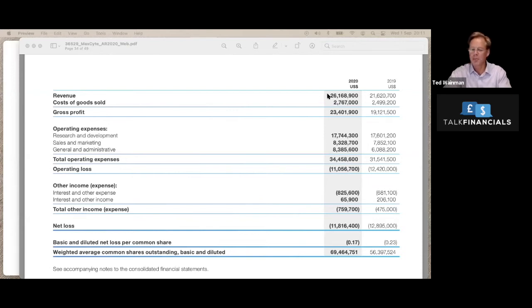Anyway, without further ado, let's look at what these numbers are telling us. First of all, top line, sales looking pretty strong: 26 million, up from 22 million the previous year. That is a 21% growth, which is pretty strong for these guys. Cost of goods sold is really very low, only 10% of the sales price, which means they're operating at a nearly 90% gross margin.